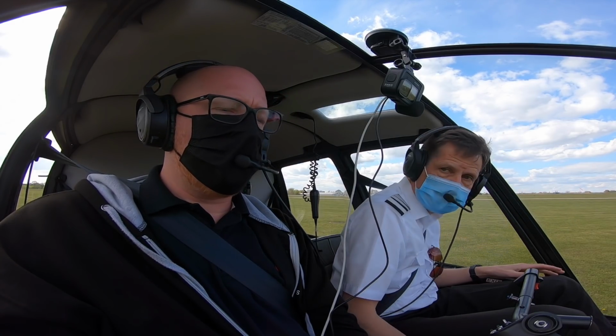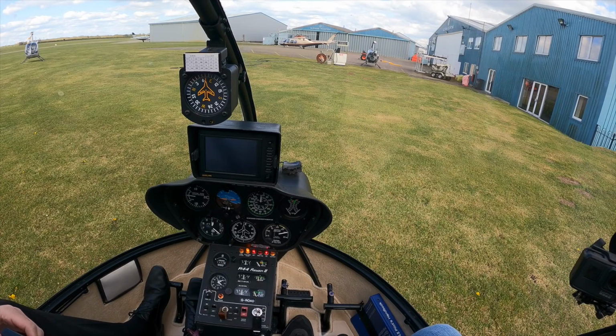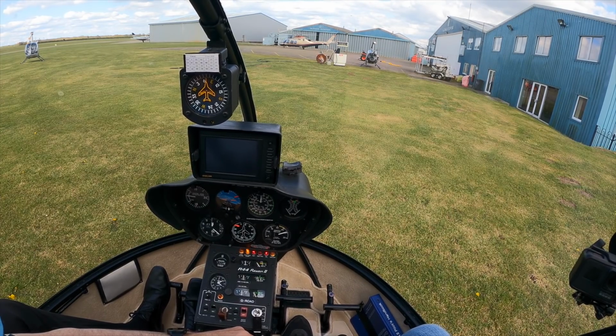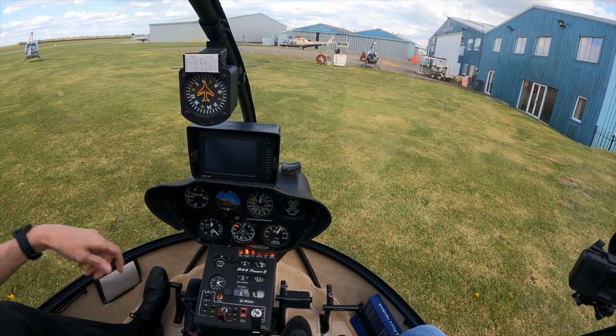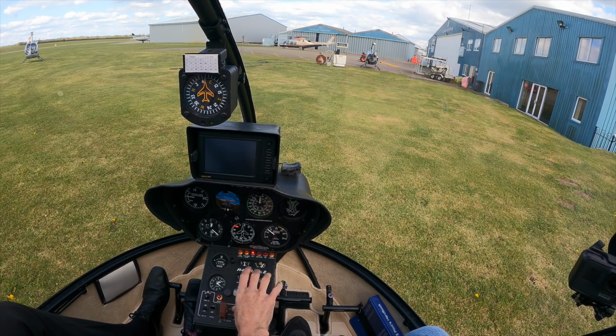Okay, my side is clear. Your side clear? Yep, clear. I'll just go through the startup. Starting a helicopter is pretty different to starting a fixed wing. First the engine is started, then the clutches engage to connect the engine to the rotors.